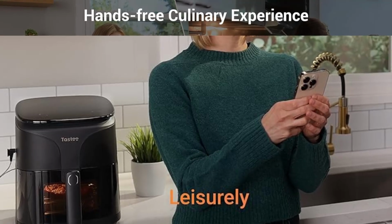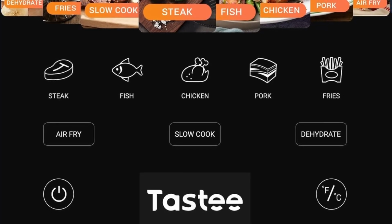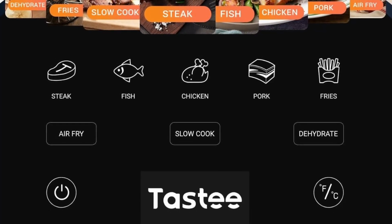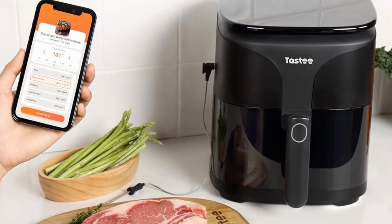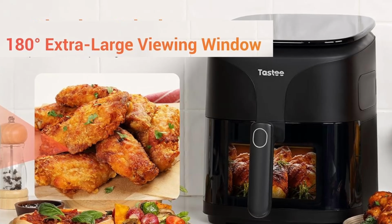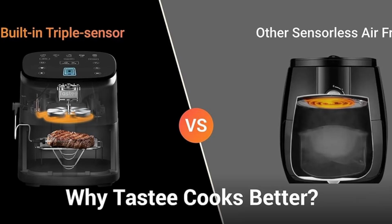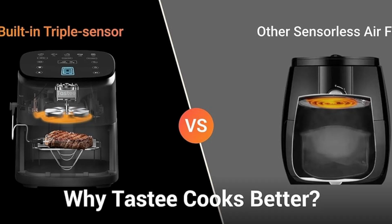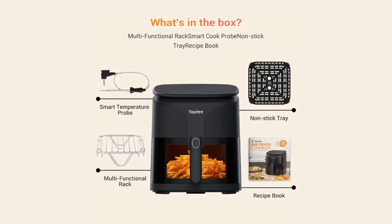Compact and convenient design. Despite its 5.5 quart capacity, which is perfect for preparing meals for a small family, the Tastee Air Fryer is compact and easy to store. Its space-saving design allows it to fit comfortably on your countertop or in your cabinets. The innovative 2-in-1 grill feature is perfect for toasting bread or grilling meats, adding even more versatility to this already impressive appliance.